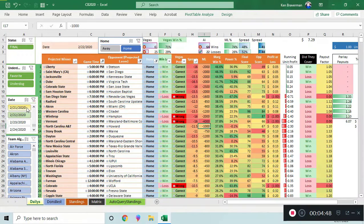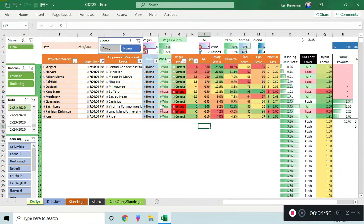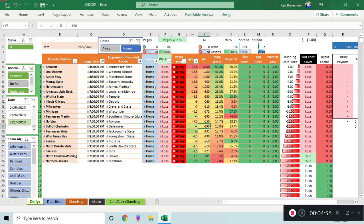64-22 on a huge day. That's not very good. 9-2. Anyway, you can see that it does pretty well. And in the last 8 seconds, who was the team? Who was it? No, it was the 131. It was Tennessee State, and we're out.